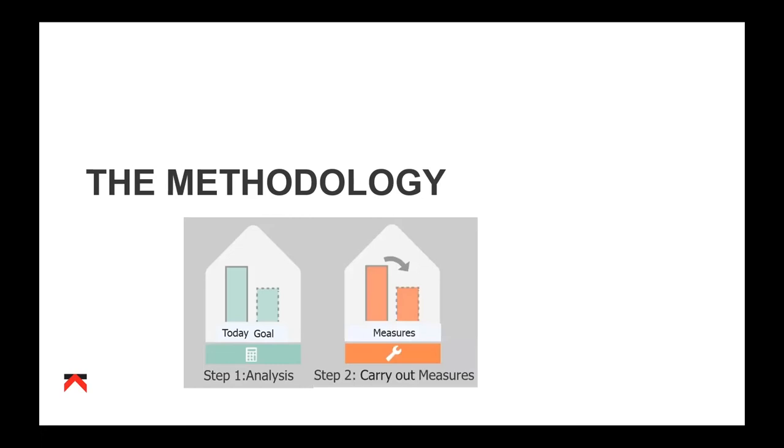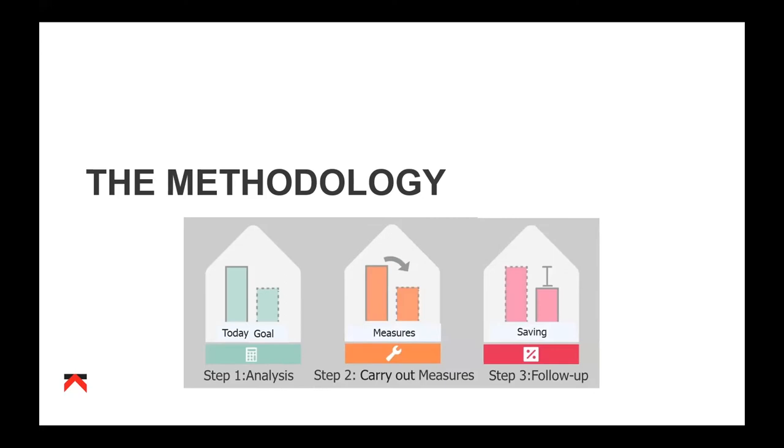And step two is what you do. You do a renovation project or a bigger installation project. And then the most important thing is to learn and evaluate. In the third step, you follow up the result from both the energy user's point of view, but also from the project cost point of view, so you can see if this was really profitable. And then you can take those savings and put them into other projects within your building stock.